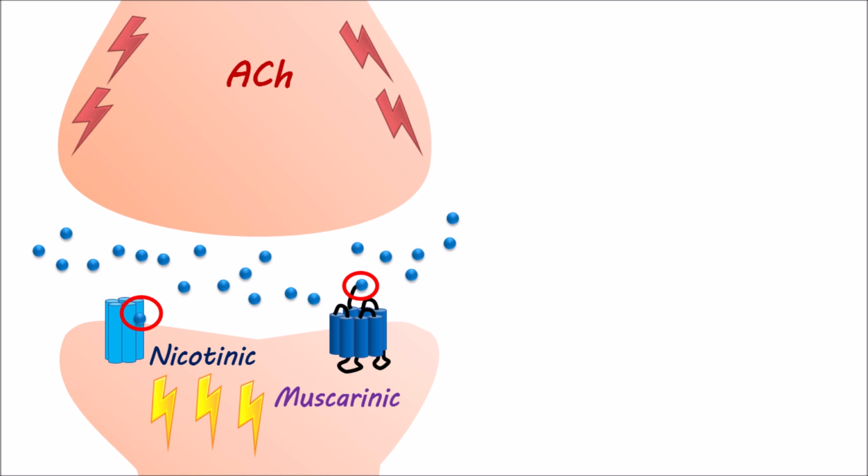In Alzheimer's disease, this cholinergic transmission is reduced due to the loss of a few of the cholinergic neurons. Even though this situation can't be restored, neuronal transmission can still be improved in another way.